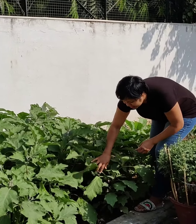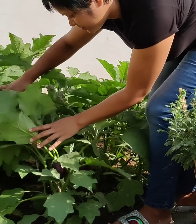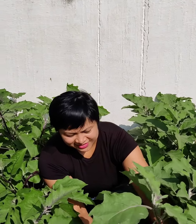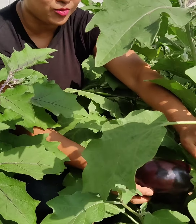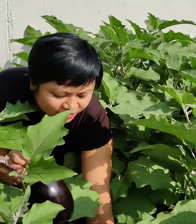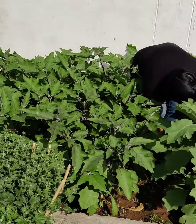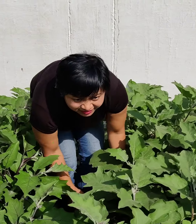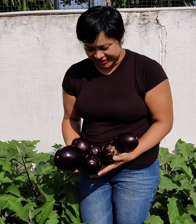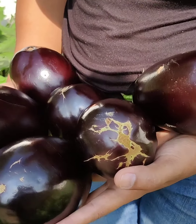Yes, let's hunt for the eggplants. Yay! Look at them. And here I'm inside the eggplant. They're beautiful, they're gorgeous. Have a look.